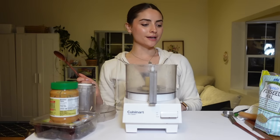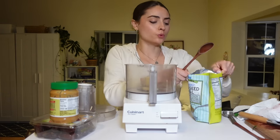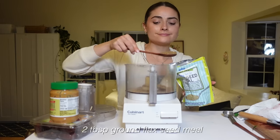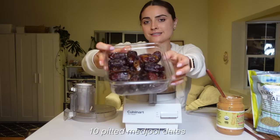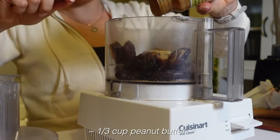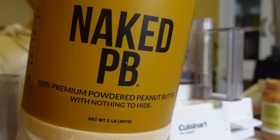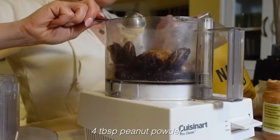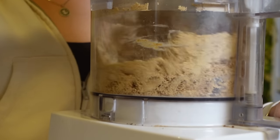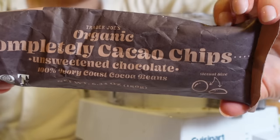The last thing I want to make is some power balls because me and Kaluwali, we love a little sweet treat. So I have some flax seeds. I'm gonna add in a bunch of dates, peanut butter, plus peanut butter powder. Cacao chocolate chips.